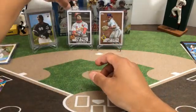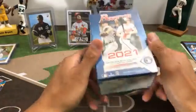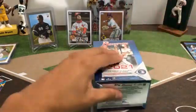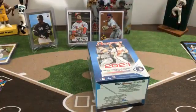All right, let's go with our Bowman Blaster. 72 cards in here. Let's see if we can get some green parallels. Some Bowman first.